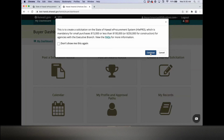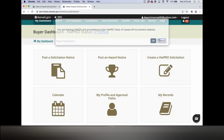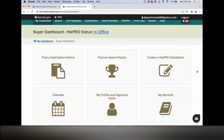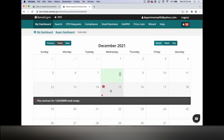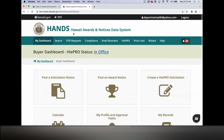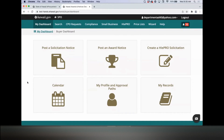So if I click on that and then I click continue, it would take me to HIePRO, so I can go ahead and start creating that solicitation. The calendar here, I don't think I have much on it, but oh, I do have something. Okay, so it's just going to tell you pertinent information about any of the solicitations or awards that you have created in Hands. This calendar will show you, like if you have a contract ending, it will show that, and things of that nature.